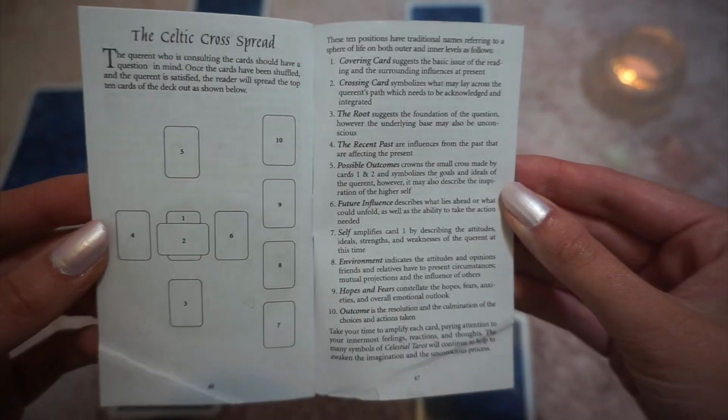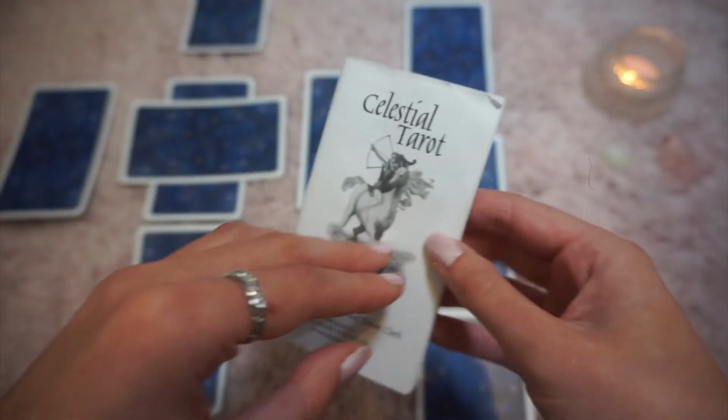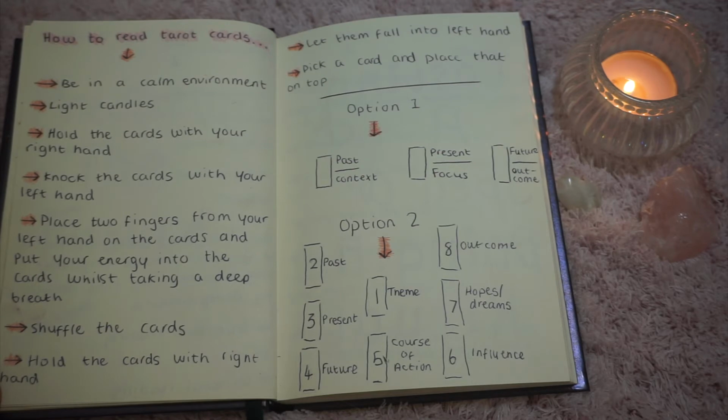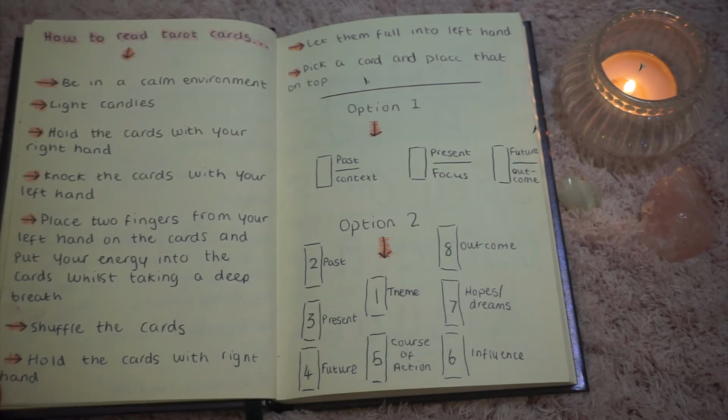That's one way of doing it, but I have been doing the version that's in my tarot cards pack, which is like a Celtic knot. So I've got 2 options here. One is just a very basic reading: you've got your past, your present and your future, your context, your focus and your outcome. Then option 2, we've got the theme, the past, present, future, course of action, influence, hopes and dreams and outcome. But yeah, I have been doing it the way that it is in my tarot card deck currently. So that is just like if I want a change of how I want to read my cards.